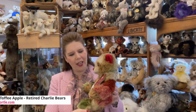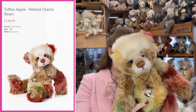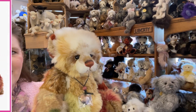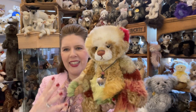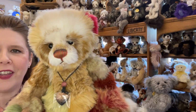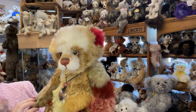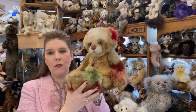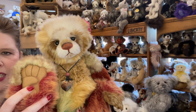Now another one that I also really love, and it's not one that I've had recently until now, is Toffee Apple. Again, a lovely limited piece with a little certificate here. Toffee Apple, again, 4,000 pieces. But what a great idea. I mean, the colours and the thought behind this being like a toffee apple, it's just brilliant, isn't it? The way they've mixed the fabrics, it works so, so well. And with the floppy head, a really cute medium-sized bear with these beautiful signature paws.